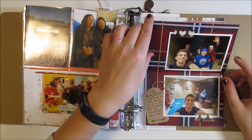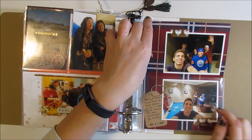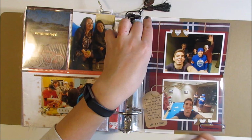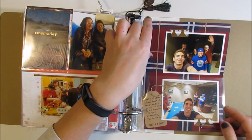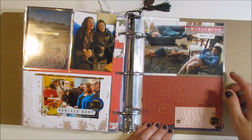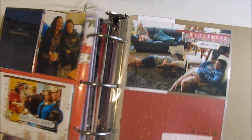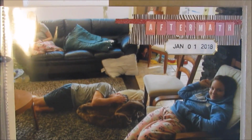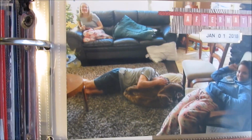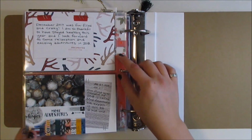In here is a couple pictures that my husband snapped on New Year's Eve. Thought that was really cute that he took those pictures, so I included them because I actually didn't take any pictures. It was sad. And then this is January 1st. I called it the aftermath, so everyone's a little tired, as you can see. We're just having a lazy day. My father-in-law's laying on the floor, but it was fun. It was a fun night.